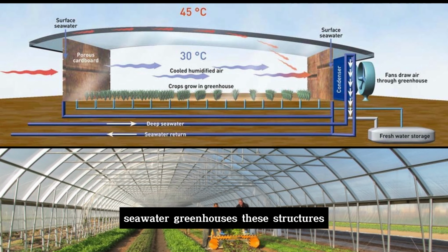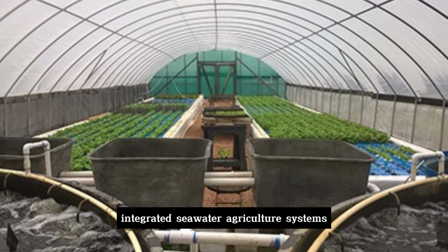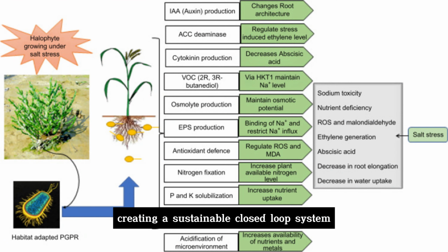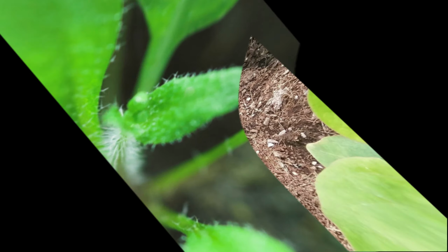Seawater greenhouses. These structures use solar energy to desalinate seawater, allowing traditional crops to grow in arid conditions. Integrated seawater agriculture systems. This method combines fish farming with plant cultivation, creating a sustainable, closed-loop system. Salt-tolerant crops research. Scientists are developing crops tolerating high salt levels, expanding farming possibilities in saline environments.